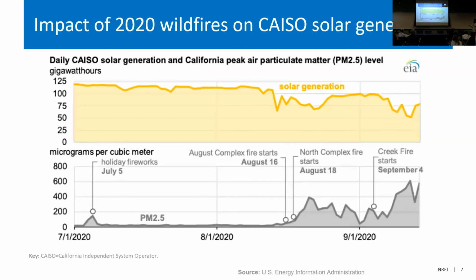So what we are looking at is the impact of wildfires on solar generation. Here, what I'm showing is data from the Energy Information Administration. And as you can see on the y-axis, this is the PM2.5 concentration in the CAISO region. And when the wildfire starts, this dips from 125 gigawatt hours. So when the system-wide generation was 125 gigawatt hours early on, it decreases substantially, almost to 60 or so gigawatt hours. And here it goes even further down to almost 50 gigawatt hours. So that is a huge decrement in the gigawatt hours that are generated.